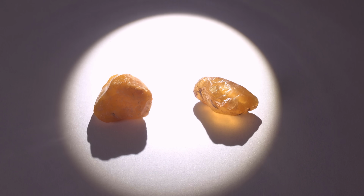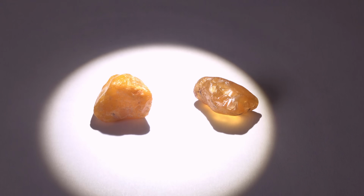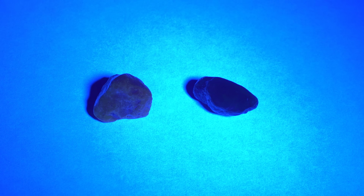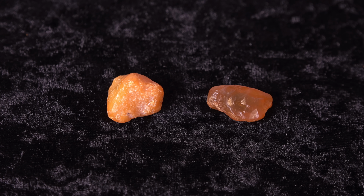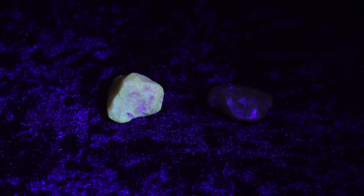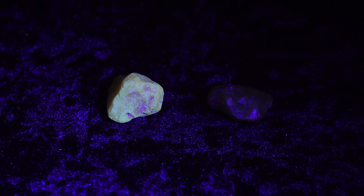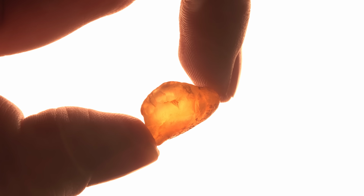Let's conclude it all by testing the two pieces from the intro. Are these amber? Whoops! White paper is very fluorescent. Let me switch to a non-fluorescent background. There we go. Only the one on the left is amber, which I can confirm from picking them up. The one on the right is too dense and rock hard to be amber. It's just a translucent rock.